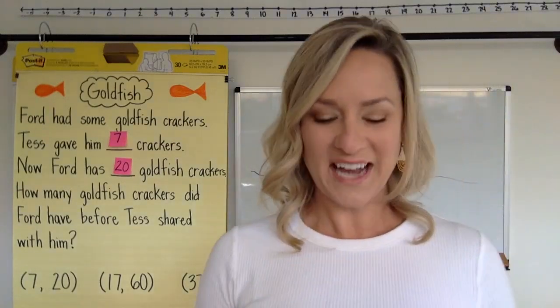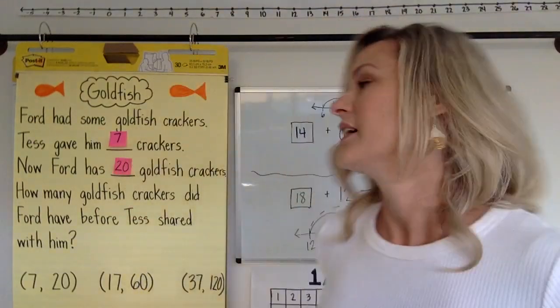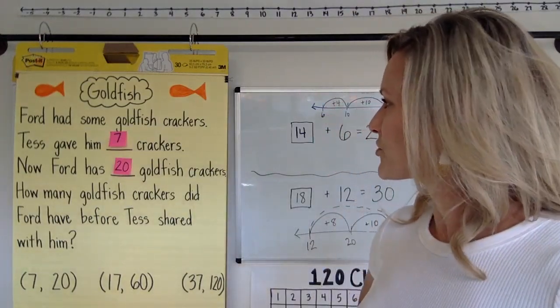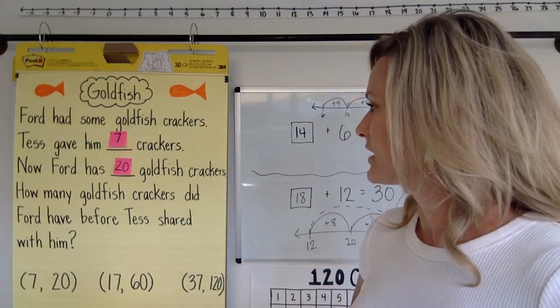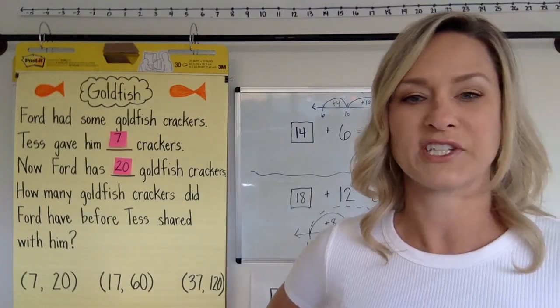All right. So then after that, we are going to start looking at our story problem about goldfish. So here's our sample story. Ford had some goldfish crackers. Tess gave him 7 crackers. Now Ford had 20 goldfish crackers. How many goldfish crackers did Ford have before Tess shared with him?